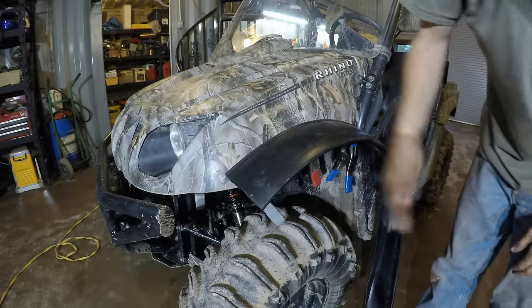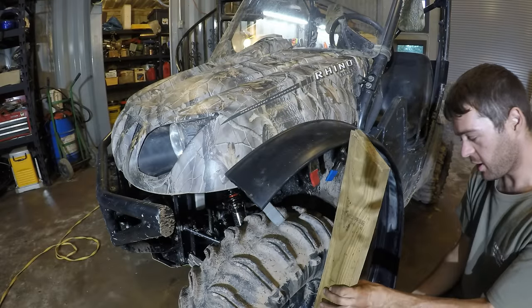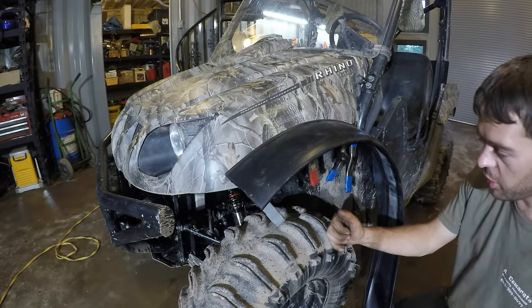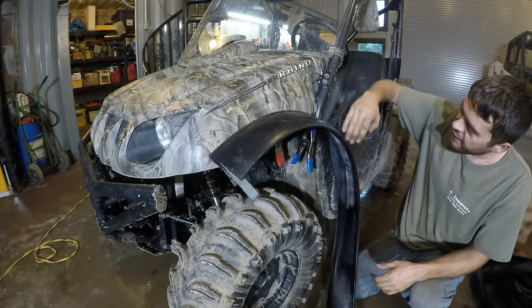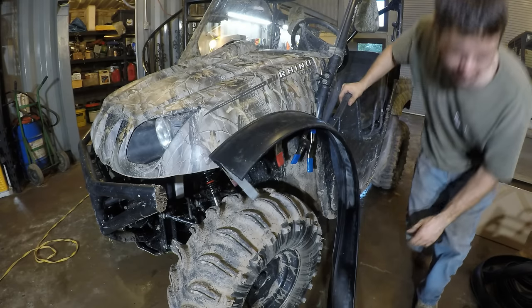I'll trim this at an angle here. But now with that, you hold this up to it. And look, we got a gap here. This is sticking out further than the tire. Having this on here should keep the vehicle much cleaner. So the way the hood opens, I kind of have to cut it here too. So let's see what I can do installing this stuff.